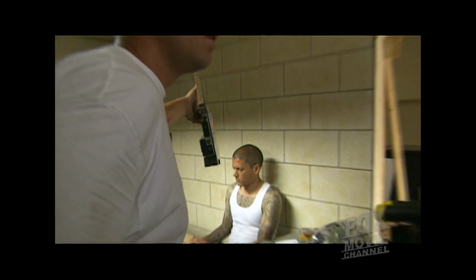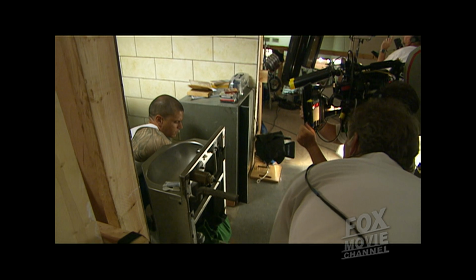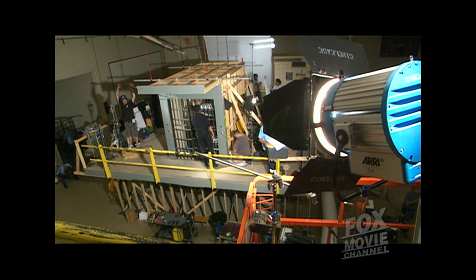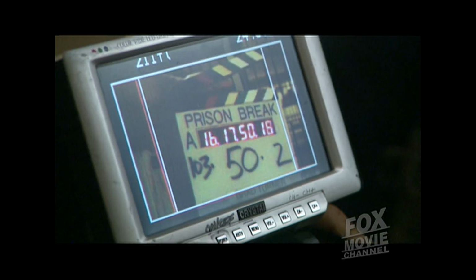We've built a cell with removable walls. When we need to get a certain camera angle, we can take one wall or two walls out and be able to shoot around. If you have to shoot this way, they'll move a wall and you'll shoot in one direction, and then they'll have to shoot in the other direction, so they have to put the wall back in that they were just shooting through. I've tried not to take the walls out where I can.